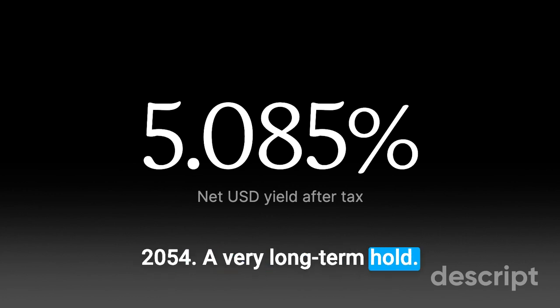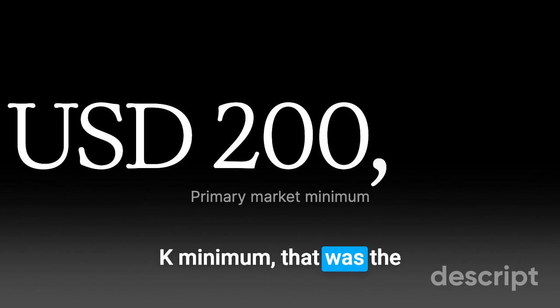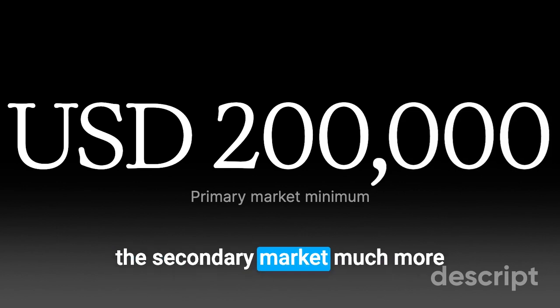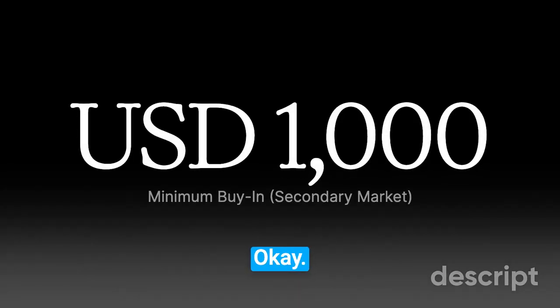A very long-term hold. And getting it initially wasn't cheap, right? USD 200K minimum. That was the primary market minimum, high barrier. But now you can usually find it on the secondary market, much more accessible, often around a USD 1,000 minimum buy-in.